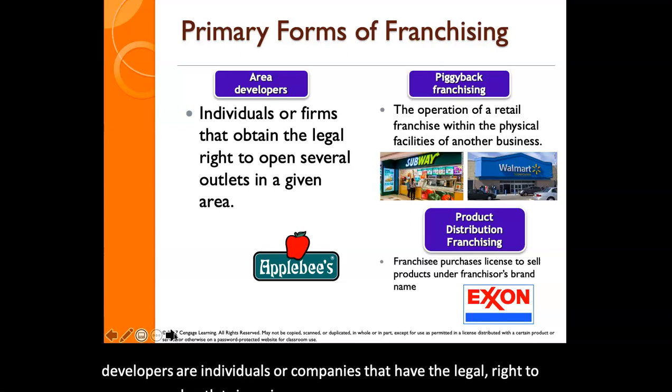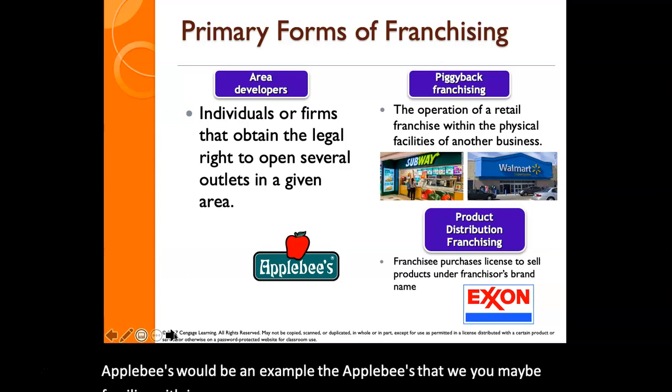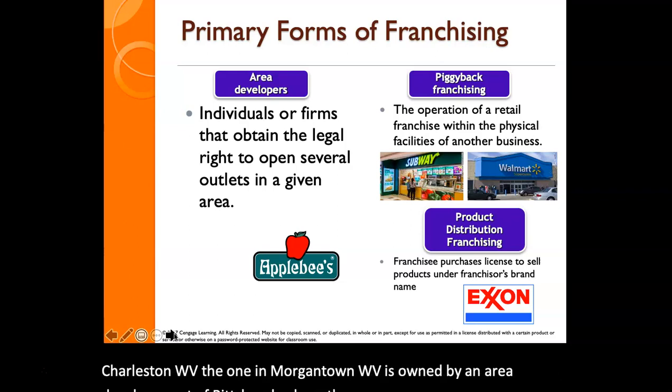Applebee's would be an example. The Applebee's that you may be familiar with in Fairmont is owned by an area developer, I believe, out of Charleston, West Virginia. The one in Morgantown, West Virginia is owned by an area developer out of Pittsburgh, where they have a certain specified territory and they own multiple units or have the rights to open multiple units within those areas.